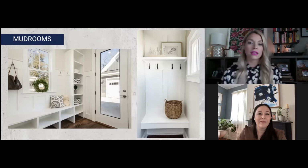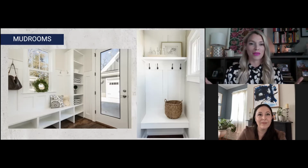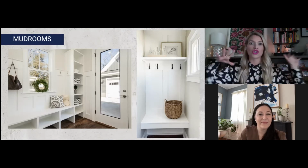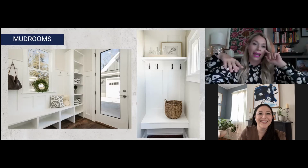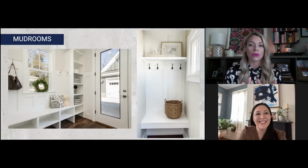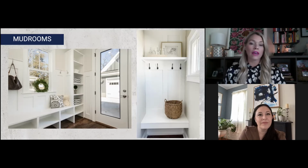So I think it depends. I feel like we're seeing a resurgence of mudrooms lately, and they went away for a while, and it was like, no, just shove everything in a closet. And really, when we go back to functionality and how your home can serve you, how it can set you up to live a better, more organized life, I think mudrooms are just such a huge piece of that, right? Not all homes have a mudroom.